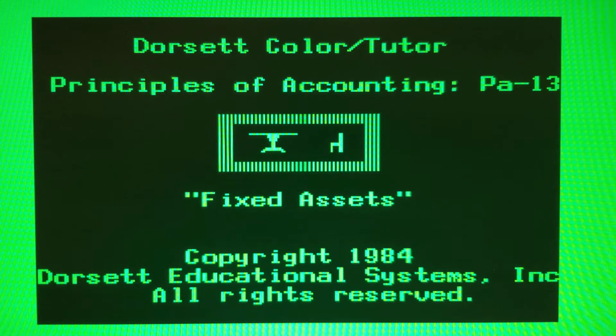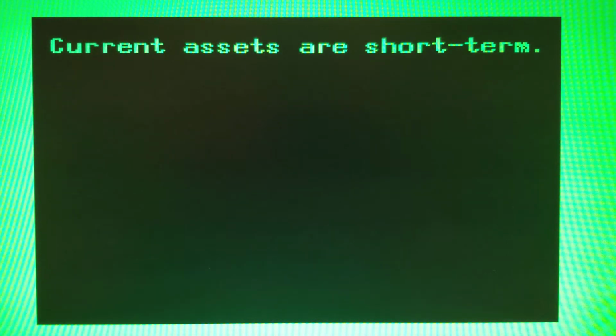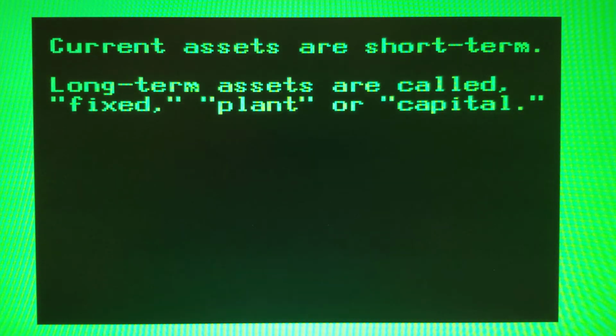This is your 13th program on accounting. It is about fixed assets. Current assets are expected to be sold rather soon. They are short-term assets. Long-term assets, also called fixed, plant, or capital assets, are to remain in service for several years.